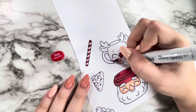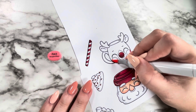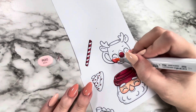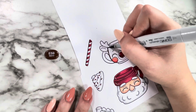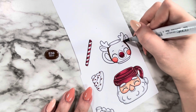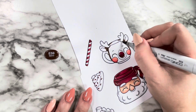You could change it up and give him a brown or black nose if you wanted him to be any of the other reindeer. But I also went in with these really pretty reds, still in that R40 family, to give him some nice rosy cheeks. I really love the artist drawn lines of those little circle cheek marks. And then I went in with my E50s to create kind of more of a dark, traditional deer shade.